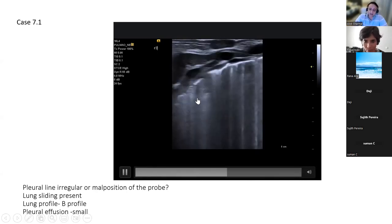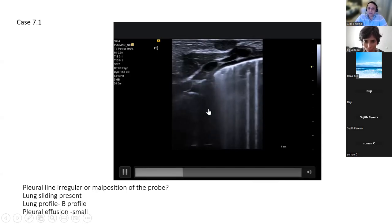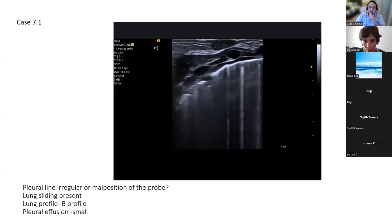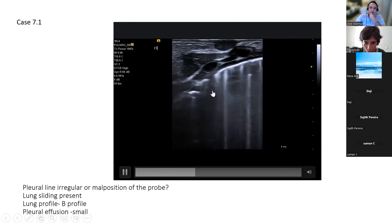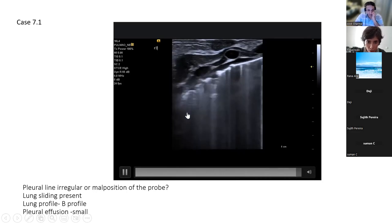But classically, a B profile as you move down into the axilla. And again, with the eye of faith, you might have a small effusion there as well. So, very nice images, B profile with an effusion. And again, you have consolidations there visible. If you just go below the rib, can you see it come in? Yes, my pointer is, okay. Perfect. Right there, just to the right of it, coming in and out. Okay.